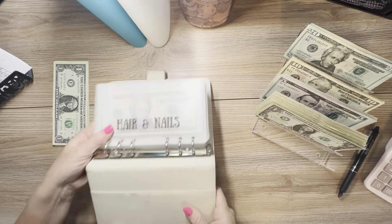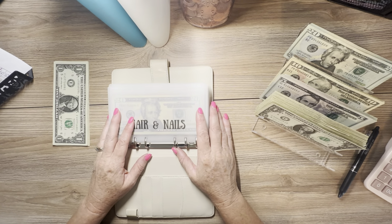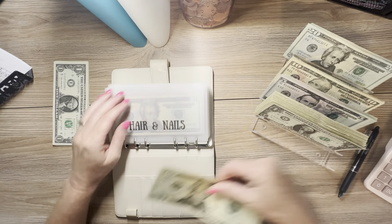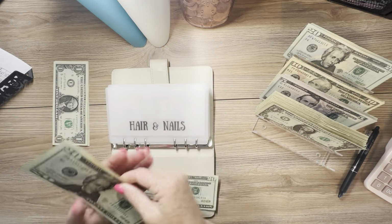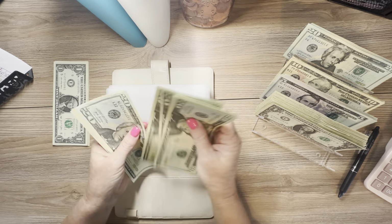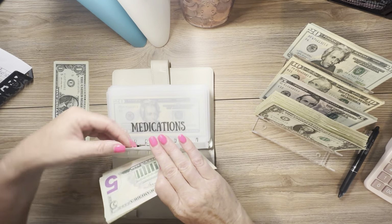I made sure I had the correct cash planning sheet this week. Last week I messed up, and what a mess. All right, Hair and Nails gets a 20. So now Hair and Nails has 20, 40, 60, 80, 20, 40, 60, 75, 175. All right, so that's plenty for me and my daughter.